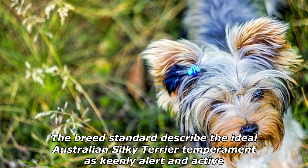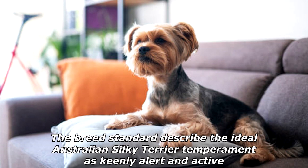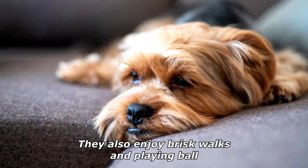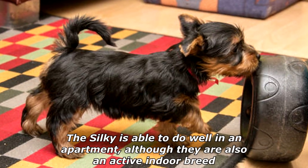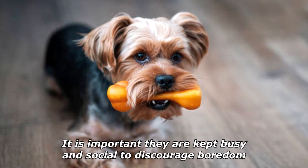The breed standard described the ideal Australian Silky Terrier temperament as keenly alert and active. They love to be given chances to run and play, but must have a tightly fenced yard. They also enjoy brisk walks and playing ball. The Silky is able to do well in an apartment, although they are also an active indoor breed. It is important they are kept busy and social to discourage boredom.